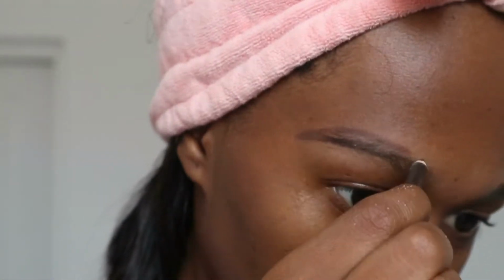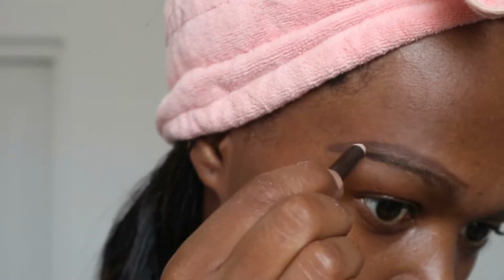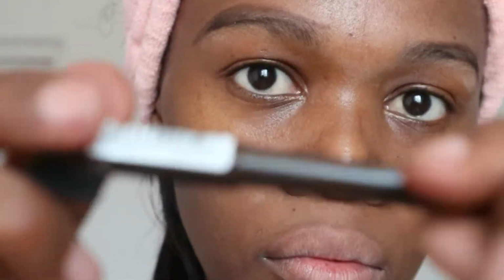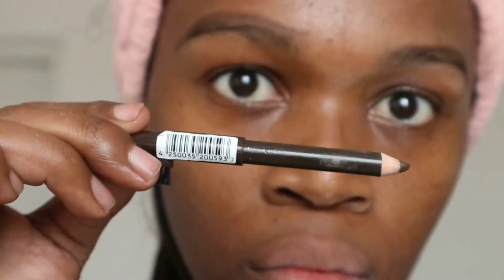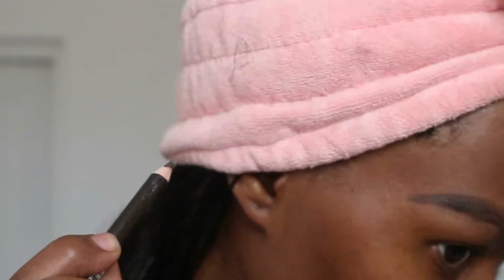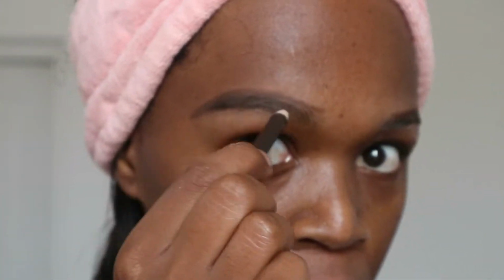When I first bought it, I bought the wrong color as I thought, but I learned to work with it because eventually it matches with my eyebrows, and I don't even like to draw my eyebrows as thick anymore. I just love when my eyebrows look so natural, and yeah.